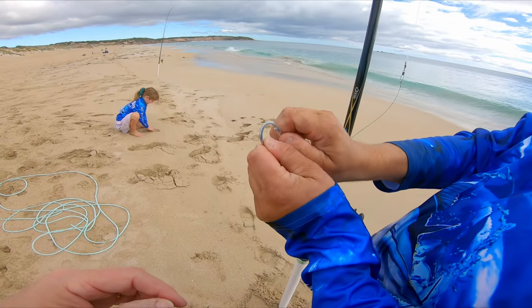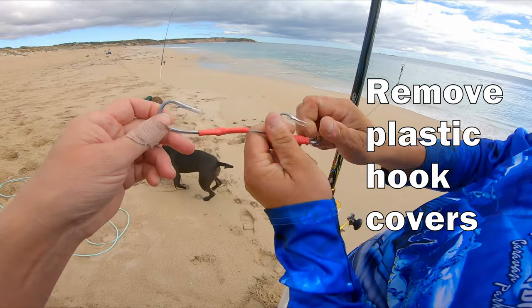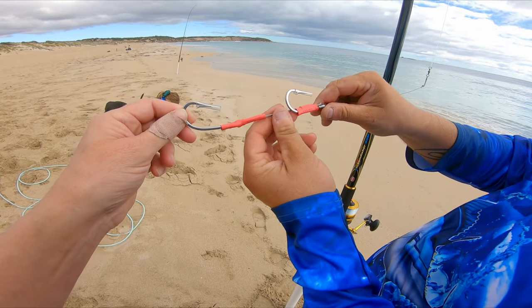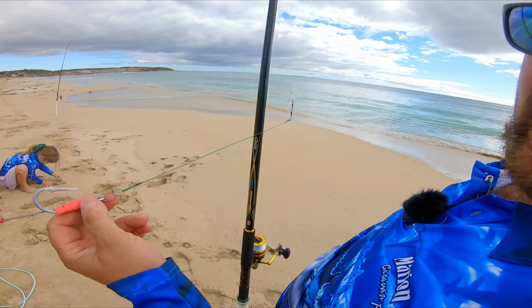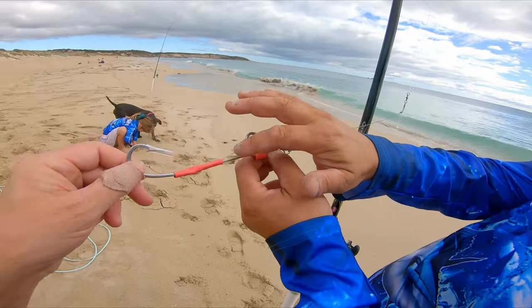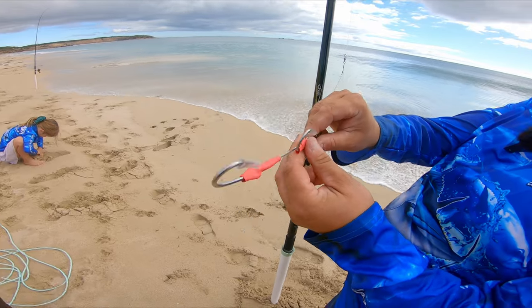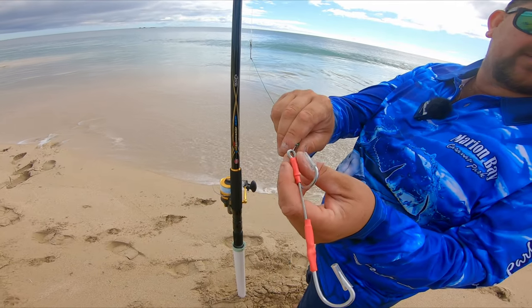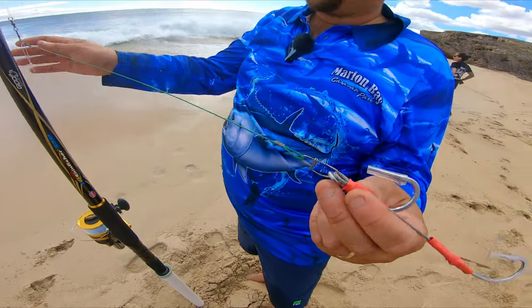Obviously they come off when we can get them off. You wouldn't want to get one of them through your blooming finger, would you? But on the cable there, and then straight on the trace, and then straight out. These are a new set of hooks that I'm trying out with the cable. Normally I just have single hooks on a trace. So we'll try that out.